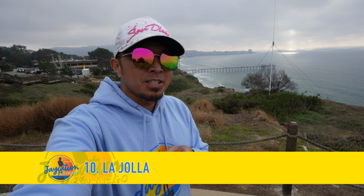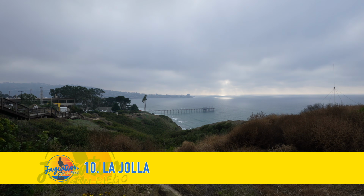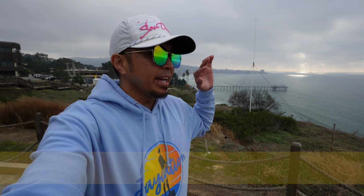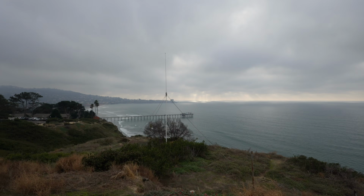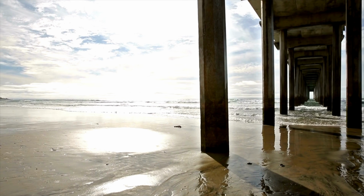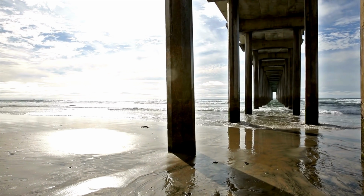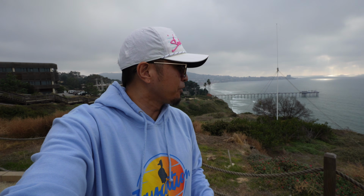The next top 10 spot to check out in San Diego is La Jolla. You got La Jolla Cove down the way and Prospect Street with all the restaurants, shops and bars, but you also can come over here to La Jolla Shores, go under the Scripps Pier. You have UC San Diego here in La Jolla, and it goes all the way to Torrey Pines, and Torrey Pines is another story for another day.